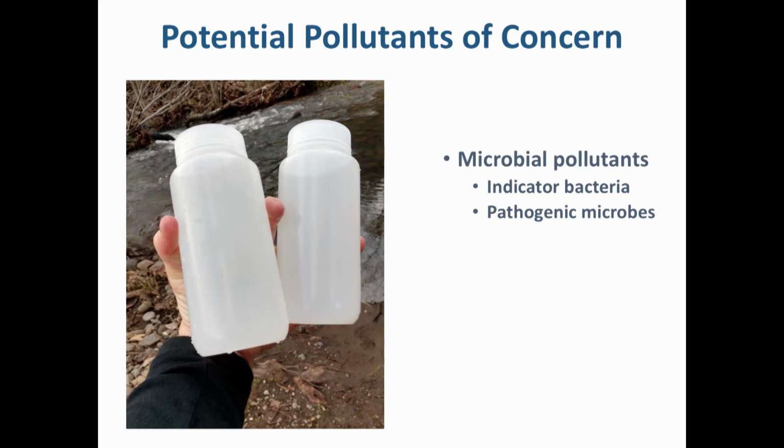UC Cooperative Extension has collected water samples on ranches across California looking at indicator bacteria, which indicate how much fecal matter is in a water quality sample. This research has found that best management practices implemented on ranches can improve water quality.